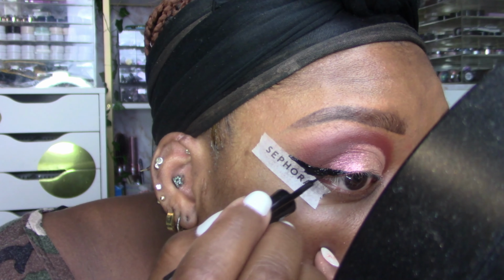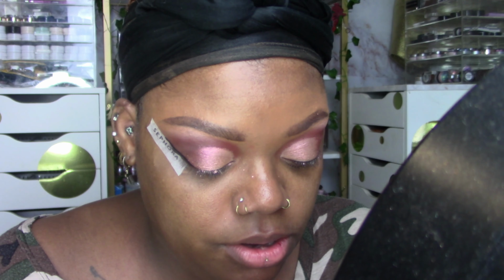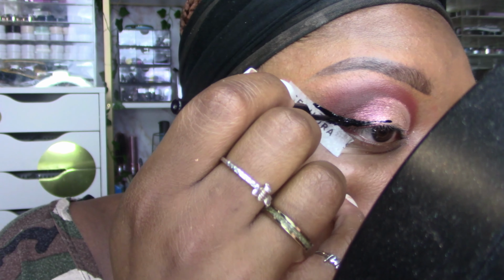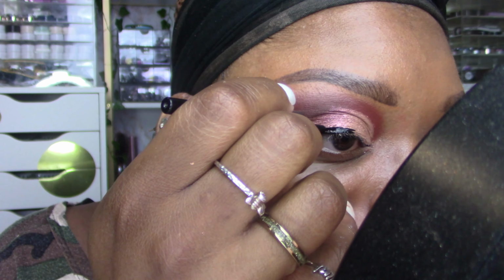Alright. This eyeliner has been doing well. It is the LA Colors Matte Liquid Liner. I got it from the Dollar Tree. And I have been using it for my wings ever since I got it.